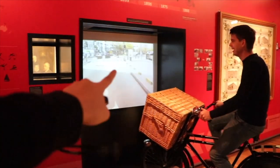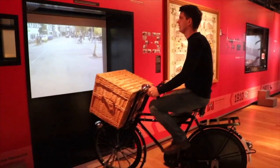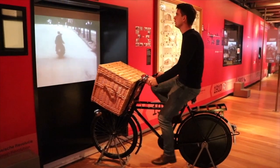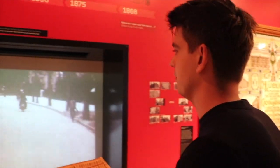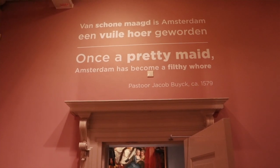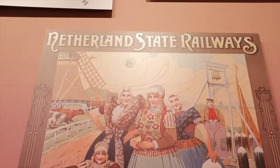Hey, the screen is changing too. Another day biking in Amsterdam. Is this from what year? 1927. Oh. Well, it's much cuter than your bicycle now. Yes, it is now. Picturesque Holland. The Netherlands State Railways, NS. Oh, I love that.